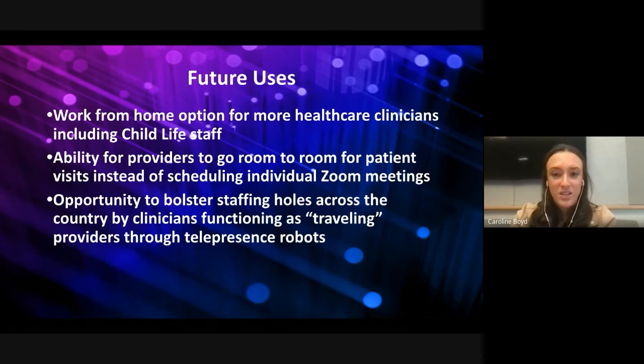Again, it would always be ideal to have someone in person to provide those services, but if a patient is needing support and you're low staffed, I think this could absolutely be an option that is the next best thing.